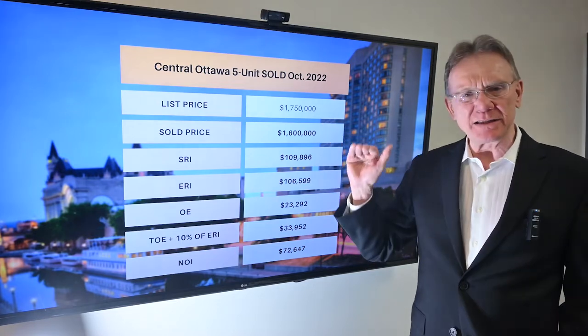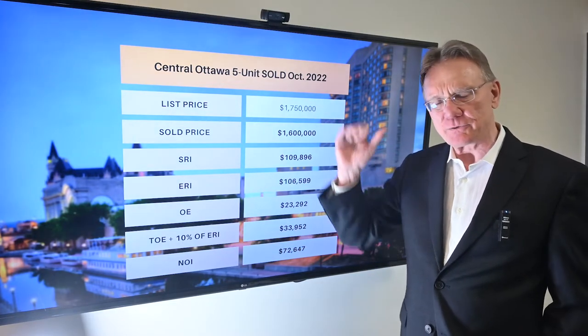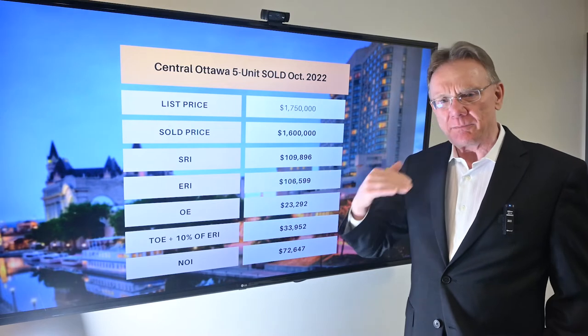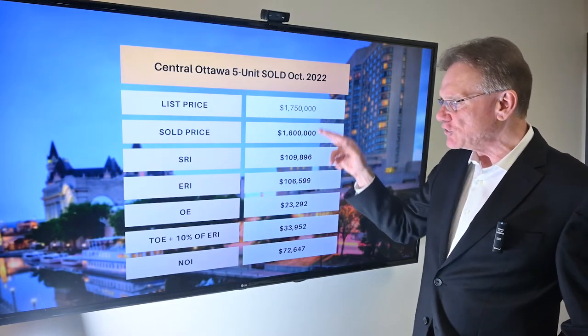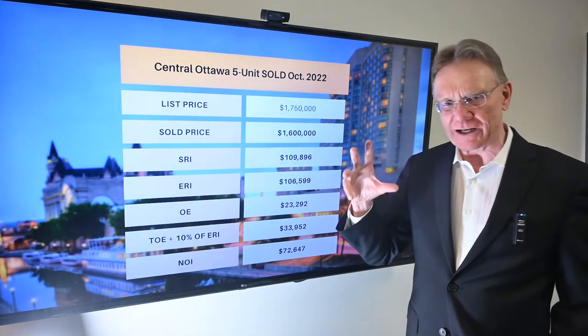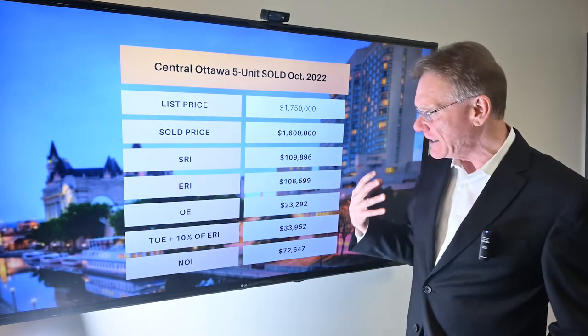Now this kind of tells me that somewhere along the line, either because of the non-conforming part of things or maybe after a building inspection, the price would have been adjusted, because that is just too big a gap to have been negotiated originally. That's my interpretation anyhow.